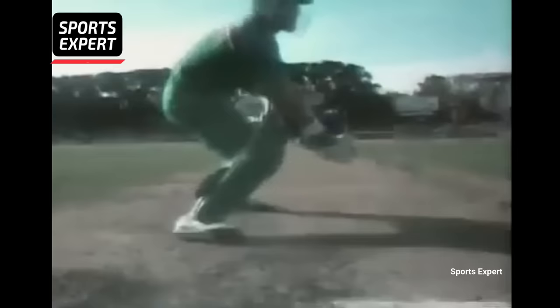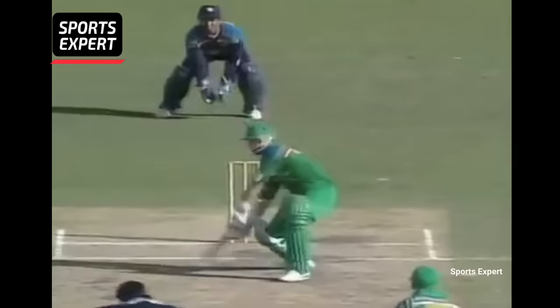Kirsten was giving himself room to hit him through the offside to those shorter boundaries. And look at this. Full pitched on off stump. Yorker length. Brilliant bowling.